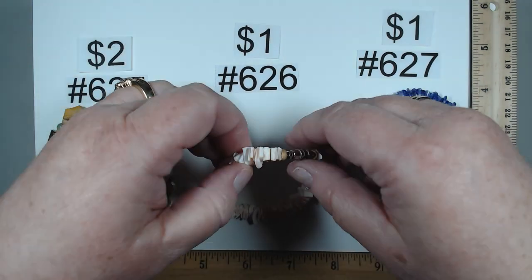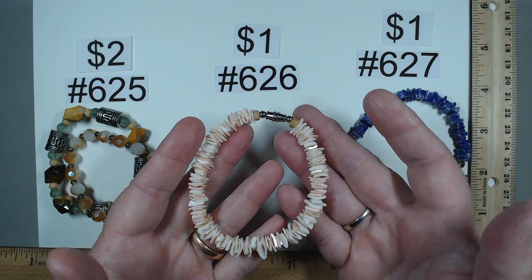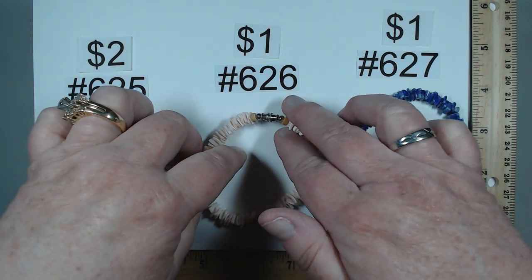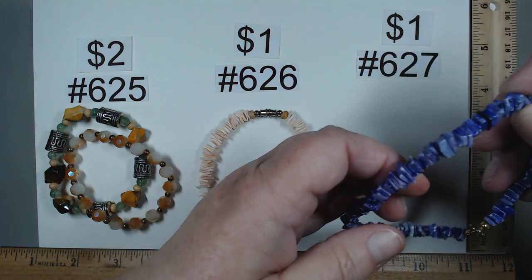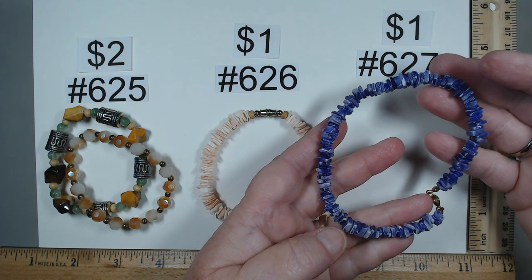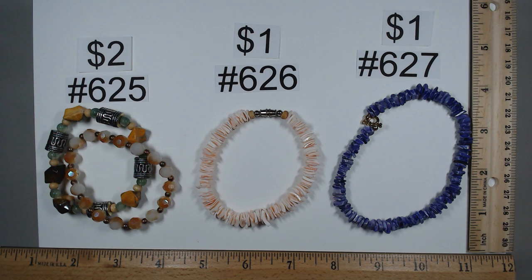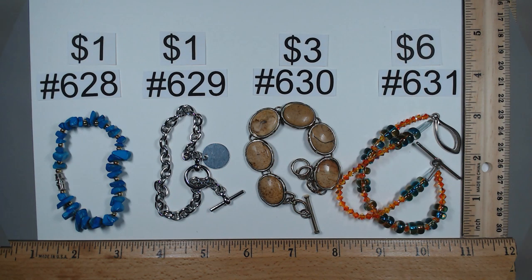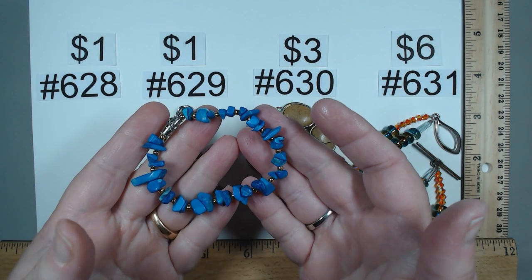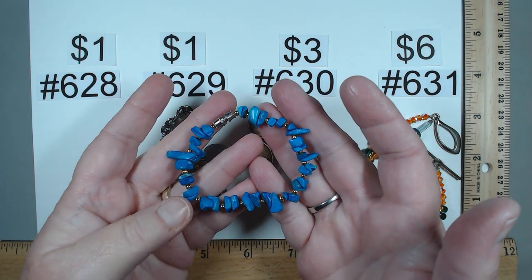626. This dyed shell is 8 inches. Love this peach color we've got going on here, peach and kind of that off-white. That is a dollar. I'm going to say 627 is an anklet. It is 10 inches. And we have that purple dyed shell. Reminds me very much of amethyst. And it is also $1. Telling you, this box had some great pieces. All right, this one is 6.5 inches. Looks like dyed.